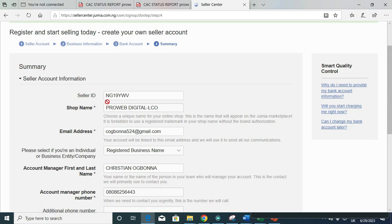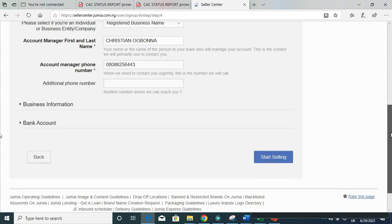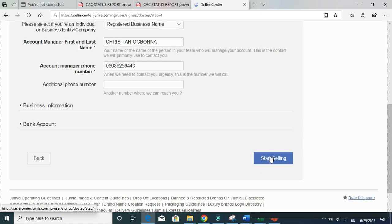As you can see, automatically a seller ID has been generated. That means you cannot edit it. It is automatically generated by the system. So with this seller ID, whenever you have any challenge, it is through your seller ID that they will be able to verify and respond to your questions or your issues. So let me go down gradually. Everything here is perfect, so click on start selling.